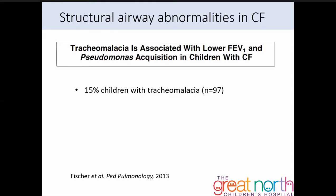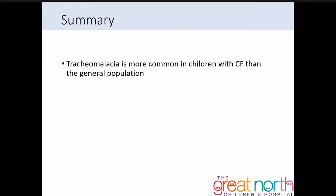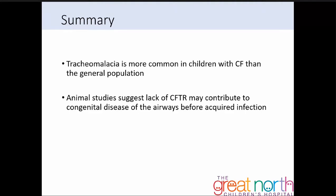And significantly, it has also been shown that in these children, Pseudomonas infection tends to be acquired 1.3 years earlier, in a study that was done in patients with tracheomalacia and CF. Also, by 8 years of age, they had a lower median predicted FEV1 by almost 20%. But there was no difference in the frequency of bronchiectasis. So in summary, tracheomalacia is more common in children with CF than the general population.